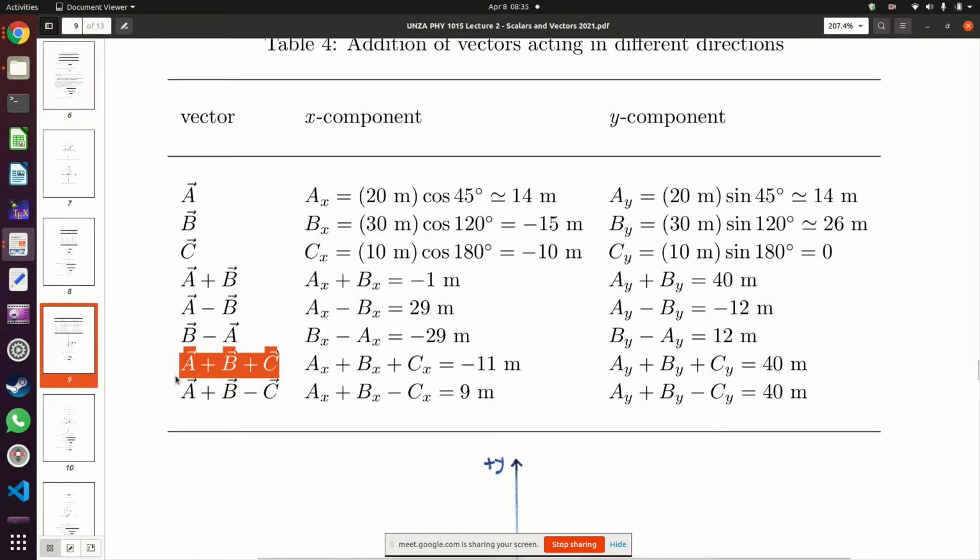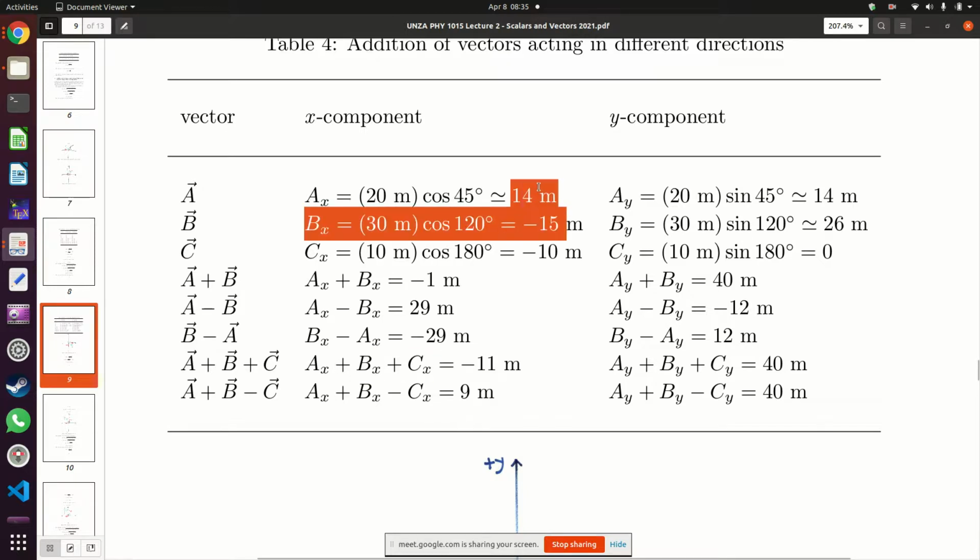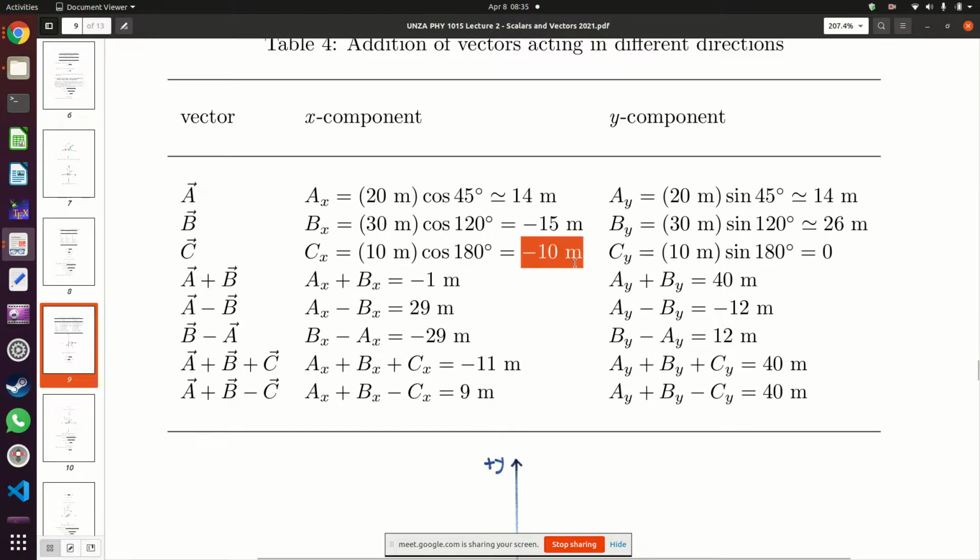For this vector A plus B plus C, you want to find out how much it is along the x-axis and how much it is along the y-axis. For the x-axis, we add the components: AX plus BX plus CX. AX is 14 meters, BX is minus 15 meters, CX is minus 10 meters. So 14 meters plus minus 15 meters plus minus 10 meters gives minus 11 meters. So A plus B plus C points in the negative x direction and has a size of 11 meters.